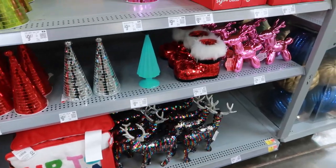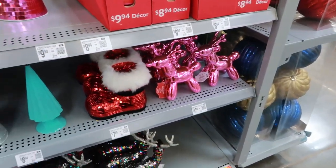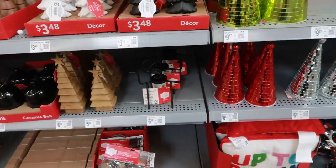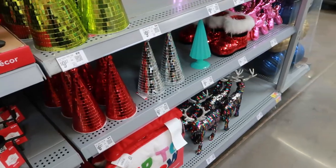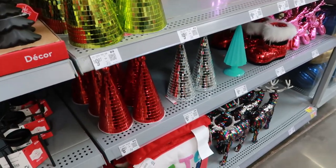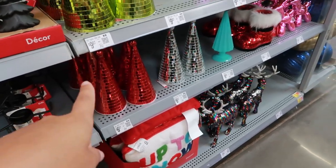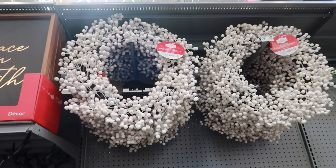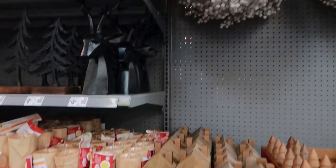This might be the last Cocoa aisle for Christmas. And this is by the entrance of where a lot of people walk by. So just letting y'all know. These just look like standard something you can get at Dollar Tree. These are $6. Depending on the size, they can go up to $9. $29. I've never seen a wreath like that, so it's pretty unique.